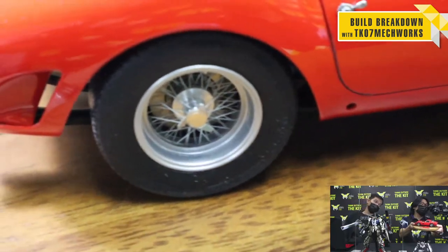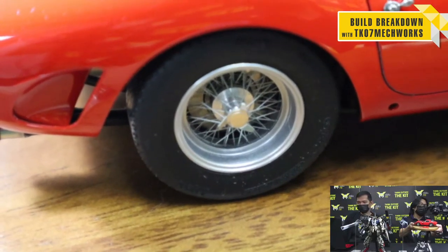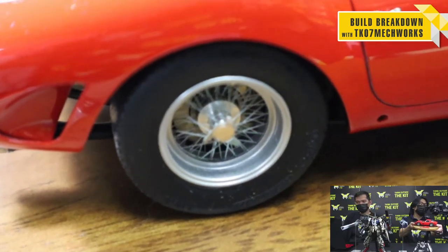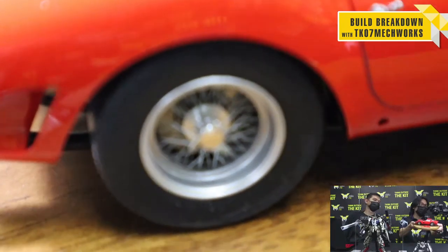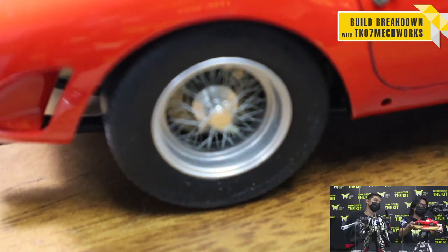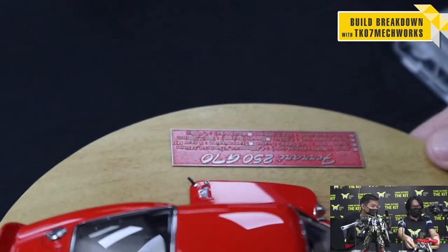Finally, the rims. For me, that's the highlight, really. That's insanity. Bending those wires to that perfect spacing. I don't know, I think that's the perfect adjective. Yeah, it's insane.